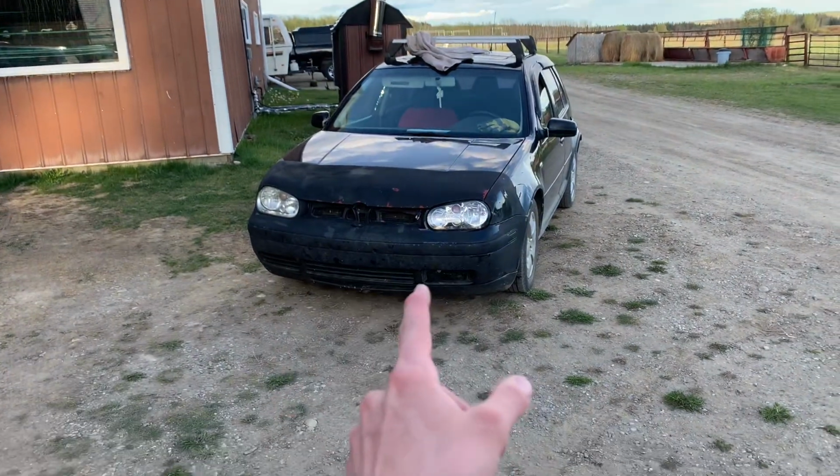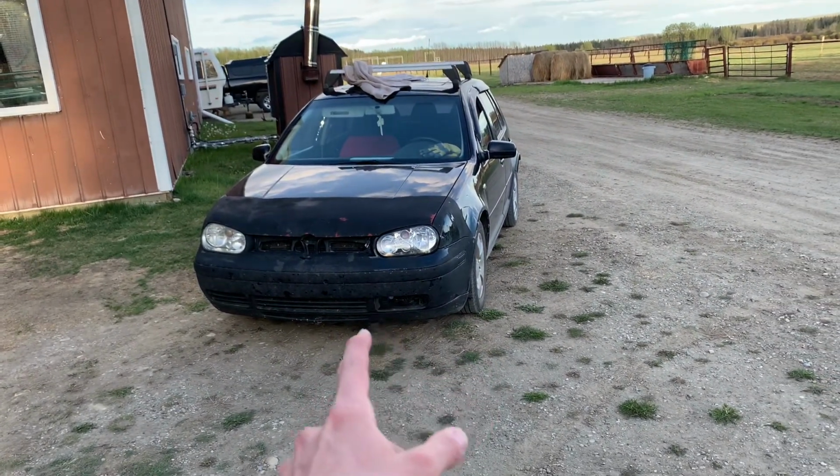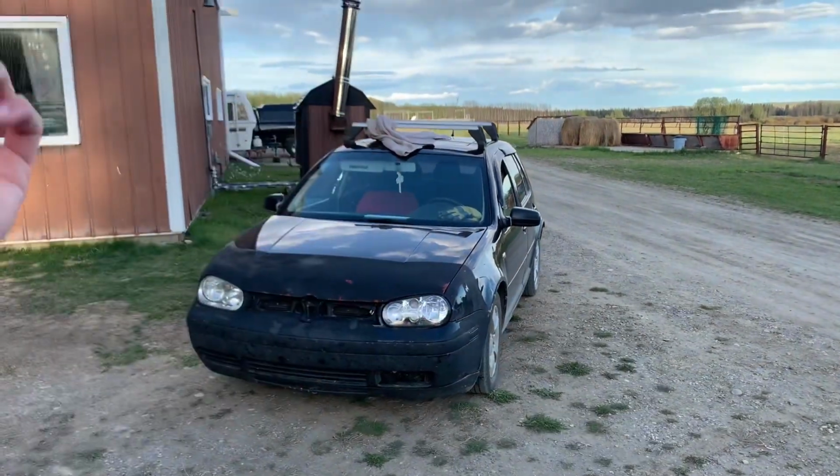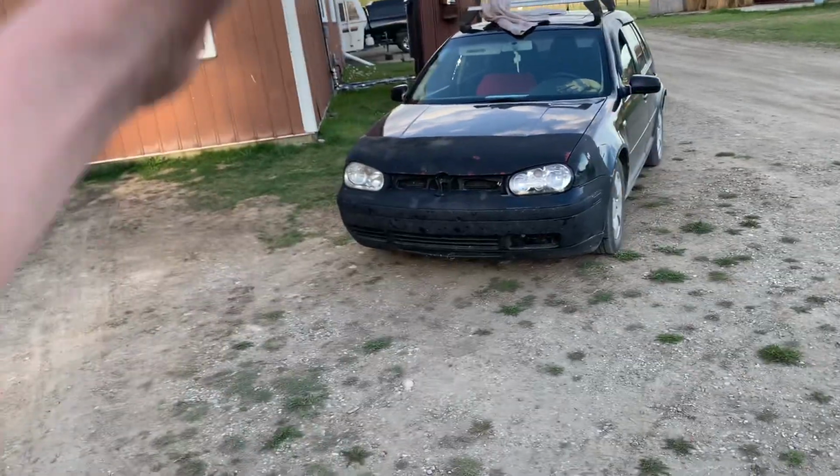And then I'm gonna do a build on this because I wanna do a lift kit on this Volkswagen most likely. And yeah, I know the towel's on top. I have to take it off. I just threw it on there because I just got a shower and just threw it on, didn't care.